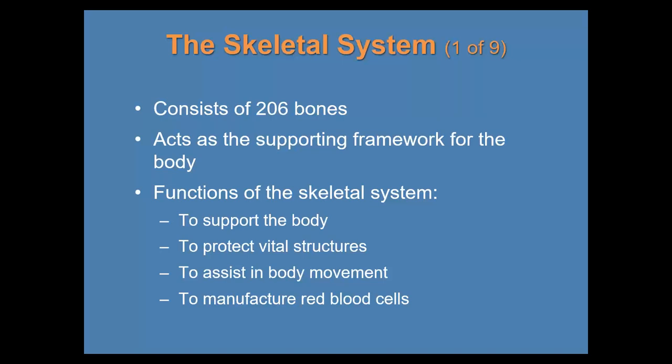So the skeletal system consists of 206 bones, right? Little bitty tiny bones, you know, the tip of your finger, or at the very end of your spine, or down in your ankle, things like that, in your wrist. But they all have a purpose, and that main purpose is to give the body structure. Okay. It's the framework, as it says, of the whole body. All right.